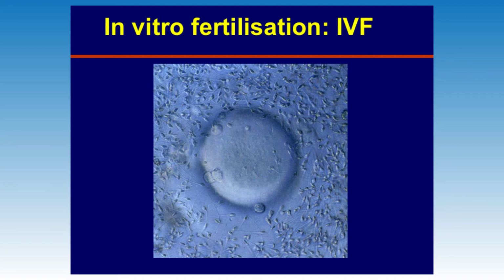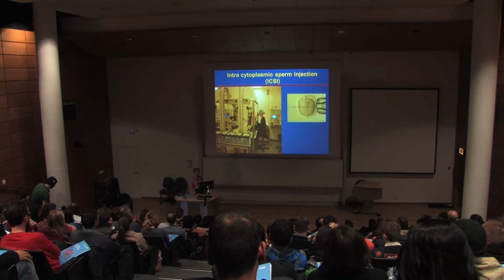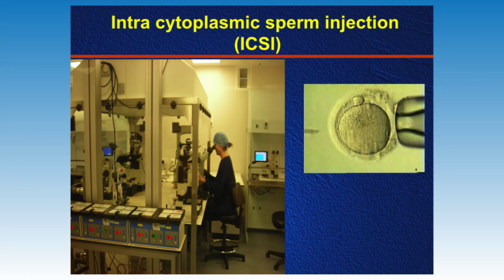So this is an egg to which have been added millions and millions of motile sperm. However, if the sperm are not very vigorous and we're a bit worried about the possibility of them fertilising on their own, we don't just squirt them in and leave them to it. We actually physically introduce a single sperm into each mature egg. And here you can see the sperm going down the needle. This is a procedure called ICSI, or intracytoplasmic sperm injection. And this is the micromanipulator I told you about. So we have micro needles, and this is a micro holding pipette, a little blunt glass needle with a vacuum, a suction applied to hold the egg securely while we inject a single sperm into each mature egg.